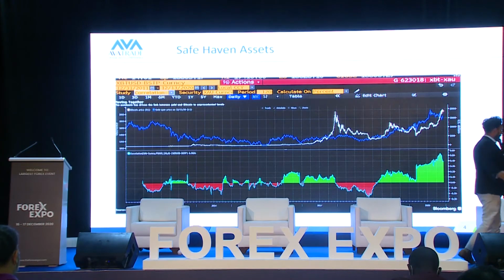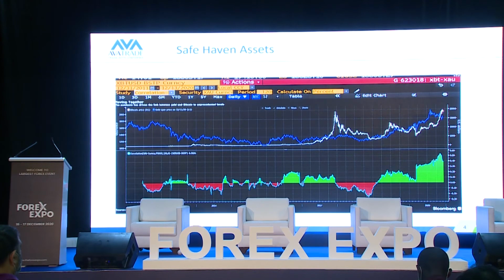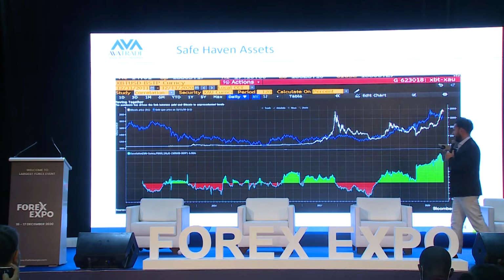I have to say that the terminal I'm going to use, all the shots throughout the presentation, are taken from my own Bloomberg terminal, which is licensed. So we're going to explain a little bit in detail for that.